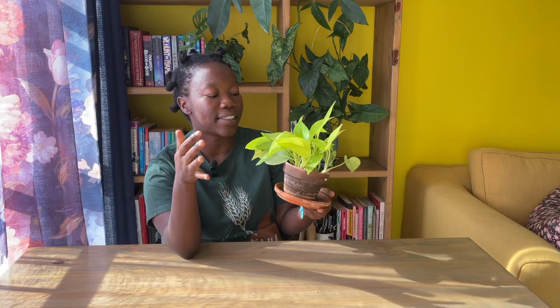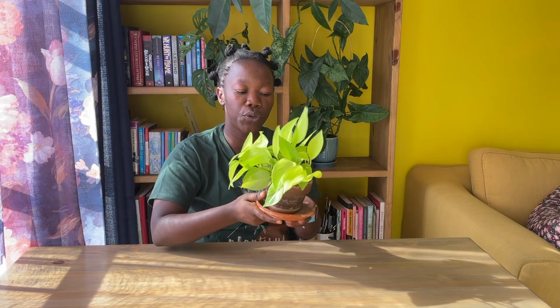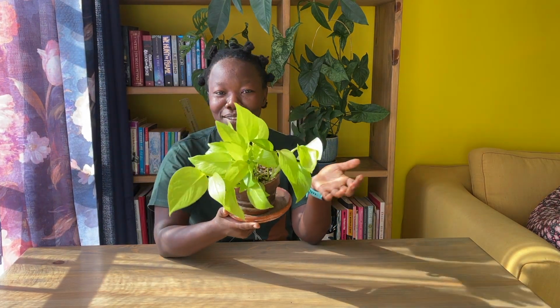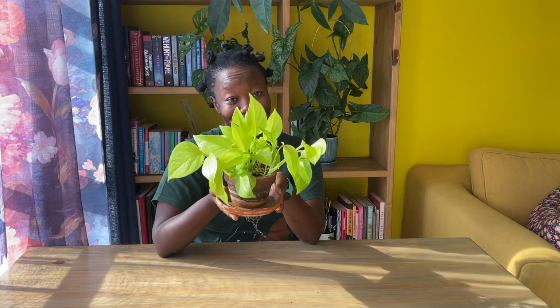And this is one of the things that are just so great about pothos, is the fact that they fill out by themselves. Not very rarely, but they fill out really well, and you can do the whole chop and prop and add stuff into it. But this one I did not. I just put the propagations together, and it's coming really well. So I had to chop it all the way back and start it from scratch, and it is looking great.